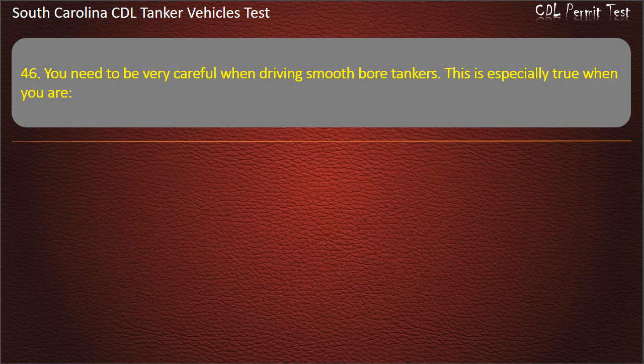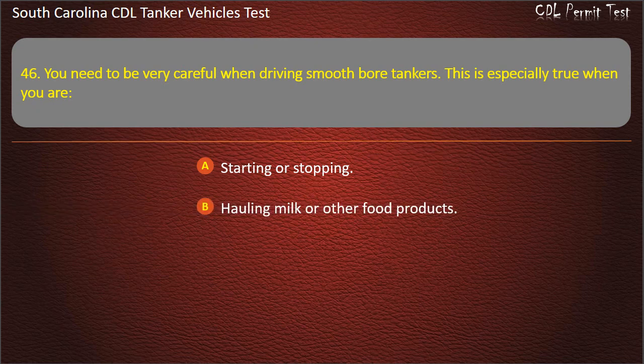Question 46. You need to be very careful when driving smoothbore tankers. This is especially true when you are starting or stopping, hauling milk or other food products, loading and unloading.